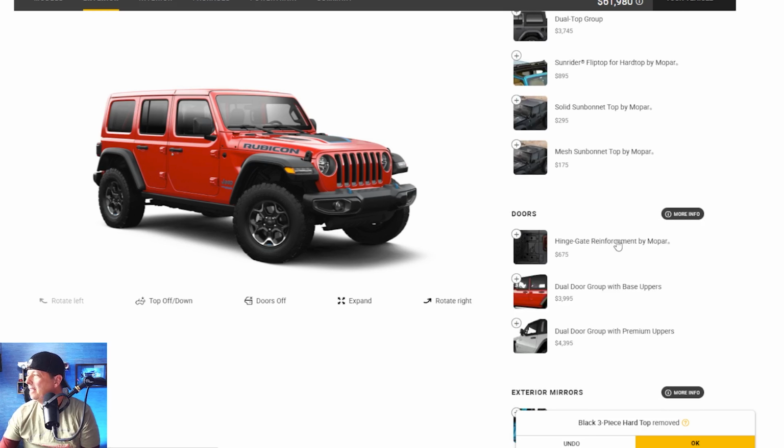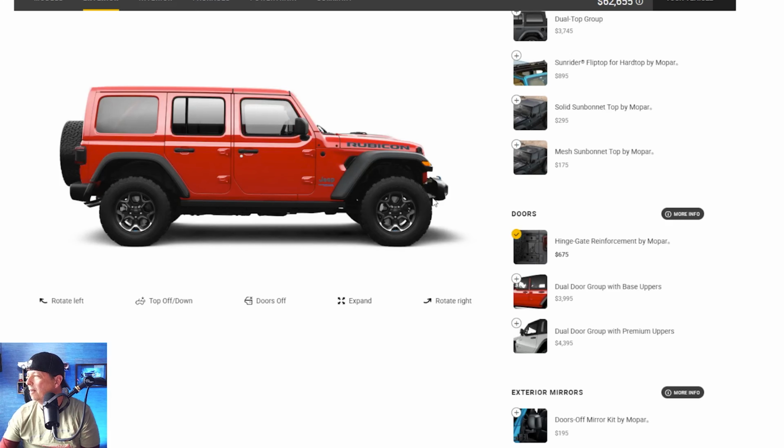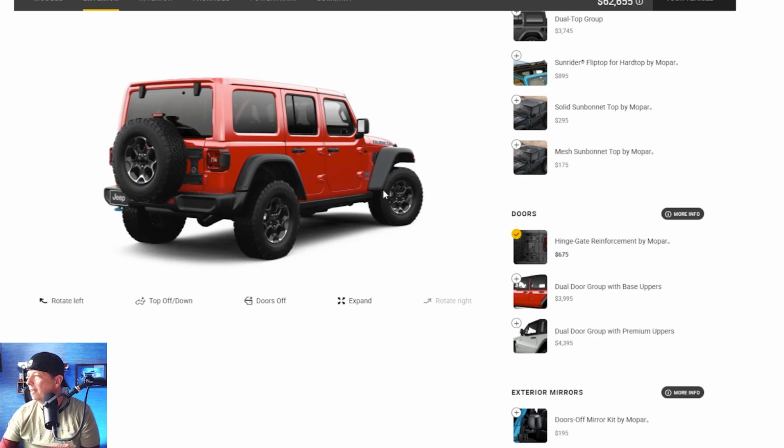So let's see, do we want the hinge gate reinforcement by Mopar? Let's click this and see what that is. Let me see what it looks like. Yeah, it's for if you're going to put 35s and up on, it strengthens that a little bit. So I'm going to say no on that. Dual door group with base uppers, for $3,995.